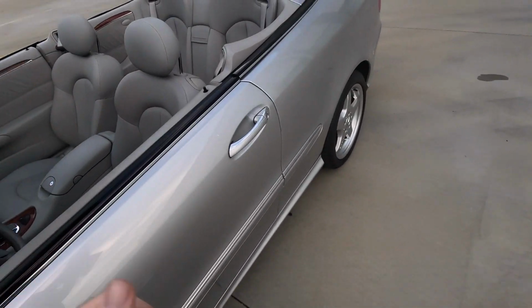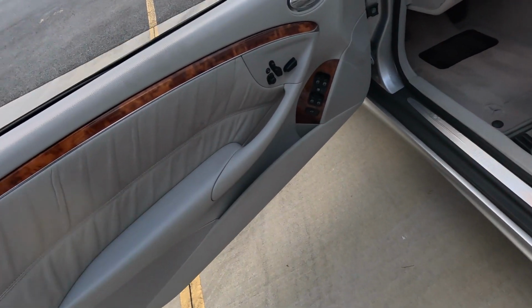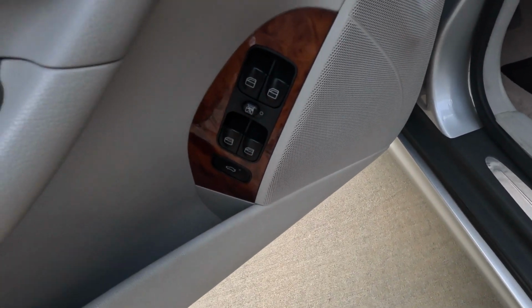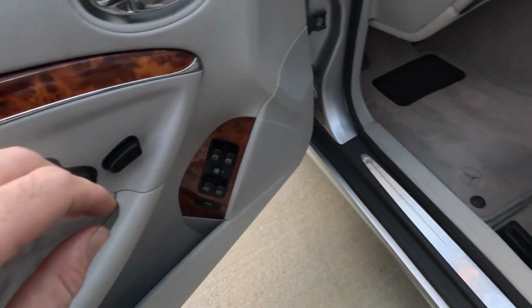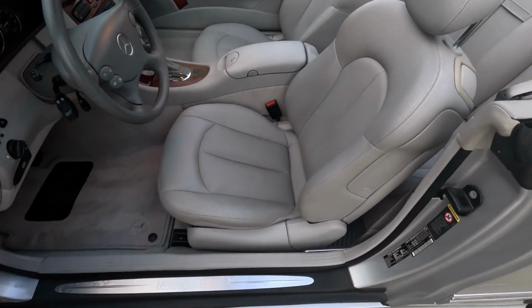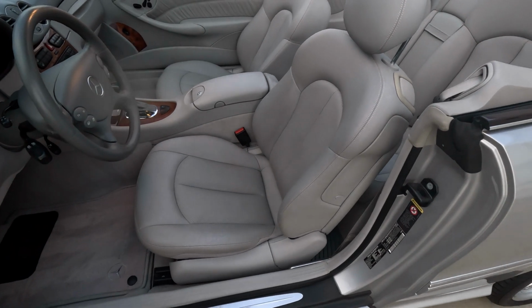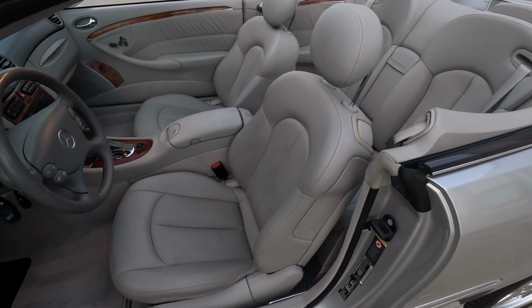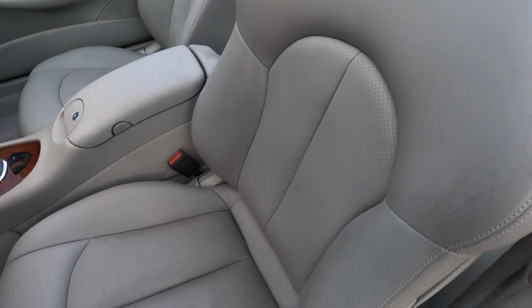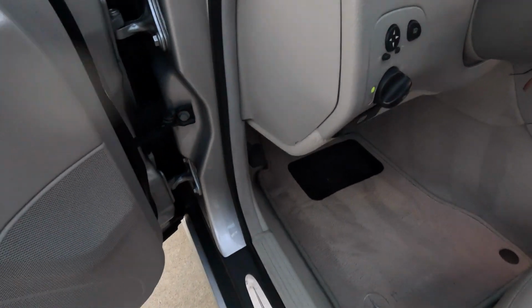Alright, let's go to the interior. All the wood is in really good shape. There's no cracks in any of the veneer. All the windows work. All the seat adjustments work. I'll demonstrate that right now. Oh gosh, there we are. Forgot where the headrest button was. The leather's in great shape. It shows as the mileage is.